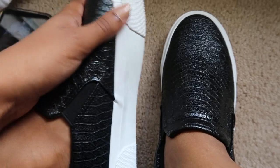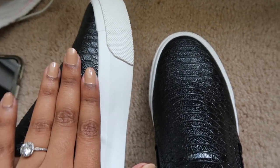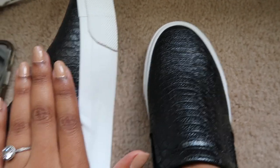Oh my gosh, they are so soft on the inside. These are freaking gorgeous, super, super soft, and they are a little platform, so it gives me a little bit of a boost. So instead of 5'2", your girl's gonna be out here 5'3" in it. Oh my god, the insoles of these are super soft as well.